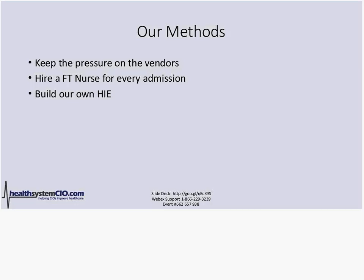As far as getting those patients engaged and their families, we did hire a full-time nurse that really tracked down every admission during our 90-day period to make sure that the family was approached, the patients were approached, and they were educated on what our physician portal could do and how they could benefit, patient portal, how they could benefit from the information, which is how we were able to meet and exceed that measure.